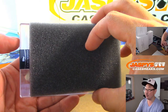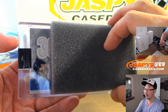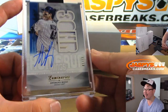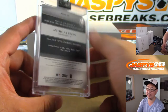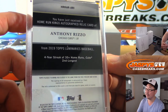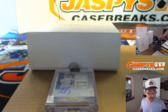All right, last one. We have a 30 home run jersey and autograph. You can see a bit of that Cubs pinstripe in there. That's Anthony Rizzo, 3 out of 10. A 4-year streak of 30 plus home runs. Cubs second longest. There you go. And there you have it, Steve Locke.